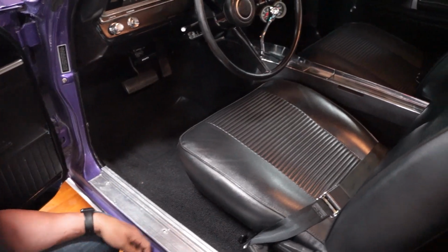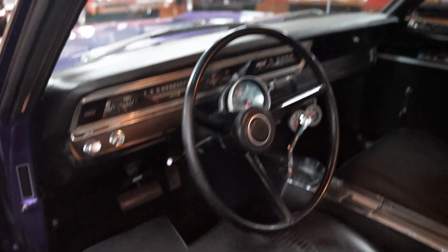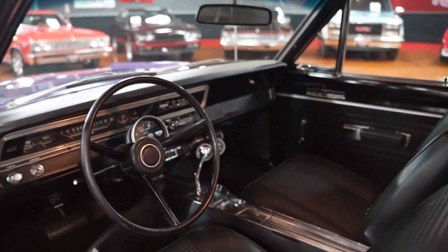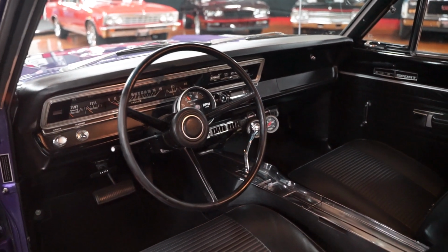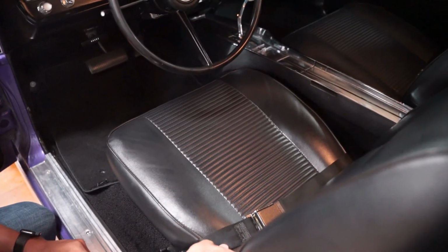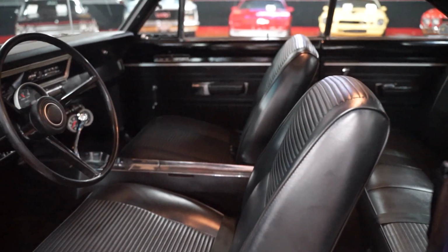Take those out, show those to you. The brand new, real nice ones, high quality. The carpeting underneath there is in good shape. Center console, automatic car. Center console looks to be in good condition as well. Vinyl on the driver's seat looks to be in good shape. Front seat belts, rear seat belts. Dome light illuminates when you open up the door.